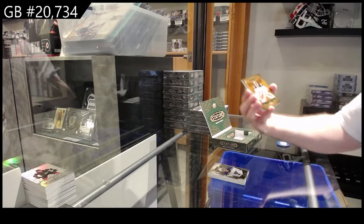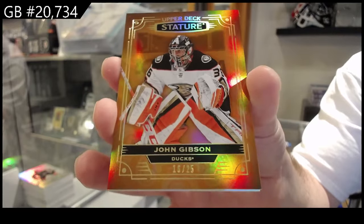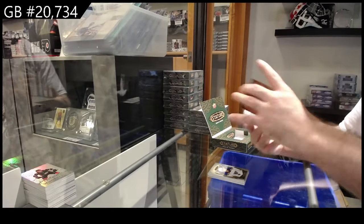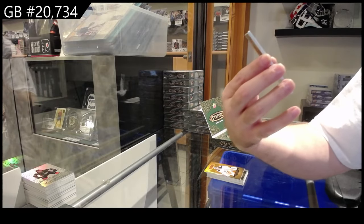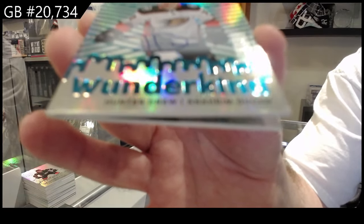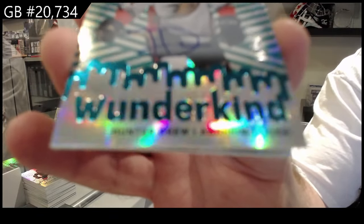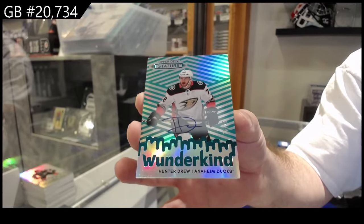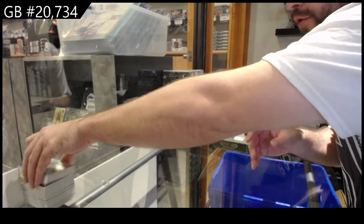For the Ducks, number to 25, John Gibson. Gibson for the Ducks. Ooh, cool. Our first wonder kind auto. Hunter Drew for the Ducks to 25. And we got a dignified of Mario Lemieux for the Penguins.